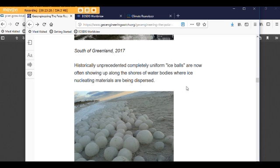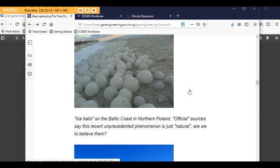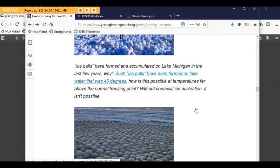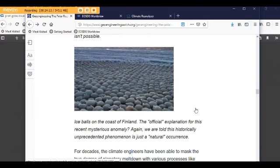Historically unprecedented, completely uniform ice balls are now often showing up along the shores of water bodies where ice nucleating materials are being dispersed. Here, ice balls on the Baltic coast in northern Poland. Official sources say this recent unprecedented phenomenon is just natural. Are we to believe them? Ice balls have formed and accumulated on Lake Michigan in the last few years. Why? Such ice balls have even formed on lake water that was 40 degrees. How is this possible at temperatures far above the normal freezing point? Without chemical ice nucleation, it isn't possible. Look at that. They're so uniform. That flips me out. That just blows my mind.